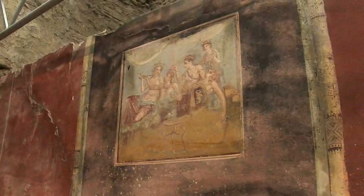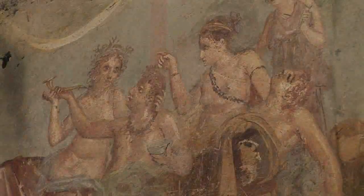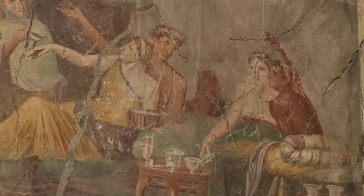One example is the House of the Chaste Lovers. It takes its name from a decorative panel presenting the innocent kiss of two lovers.